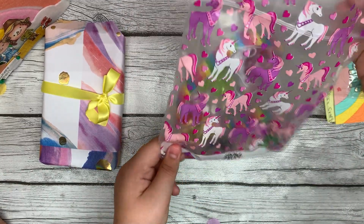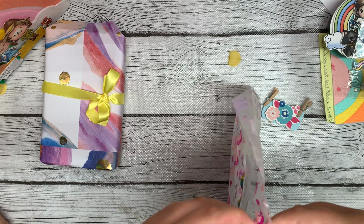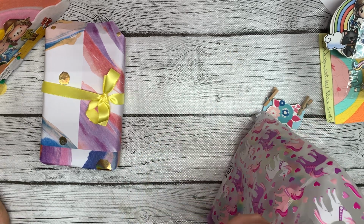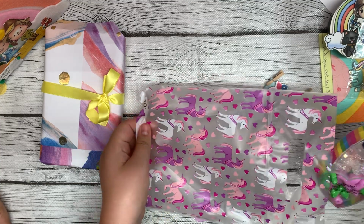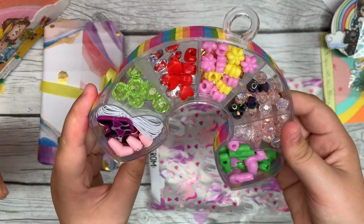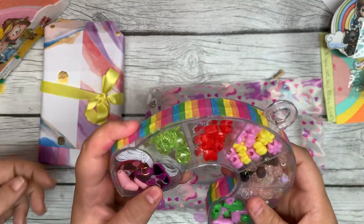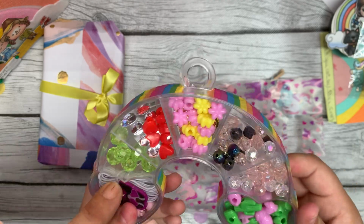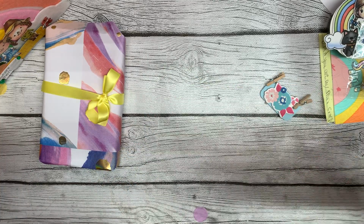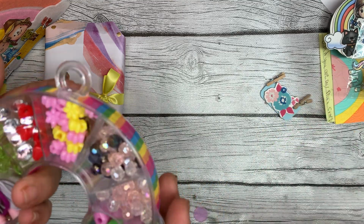Super cute unicorn bag. This here. Dang it. Another embellishment box. And this one has all kinds. It's shaped like a rainbow, and it has hearts on the end. Here, do you want to open it? Or do you want to leave it closed? Leave it closed. Because I don't want it to spill everywhere.